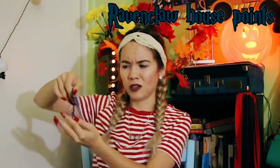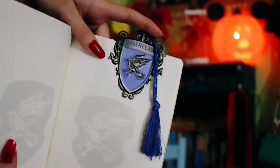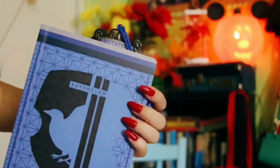And let's see if there's any more. I think there's one more item. Okay, I like this. So the next item is this. I don't know what it is, so I'm gonna open it to see what it is. I don't know if it's a pen or what. Oh, I think it's a bookmark. I think it's a bookmark that you just press on, or maybe it's just a thing you put like this. I don't know, I think it's a bookmark, but who knows. So you just put it in between the pages, and it is Ravenclaw. So I have a Ravenclaw bookmark.